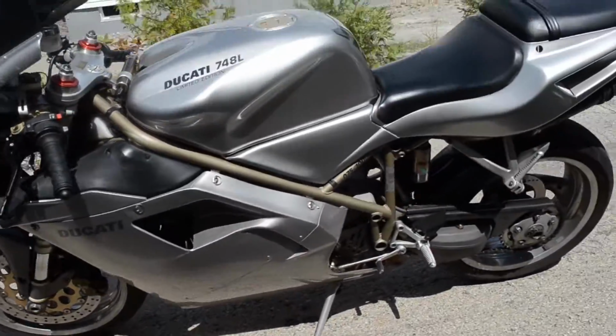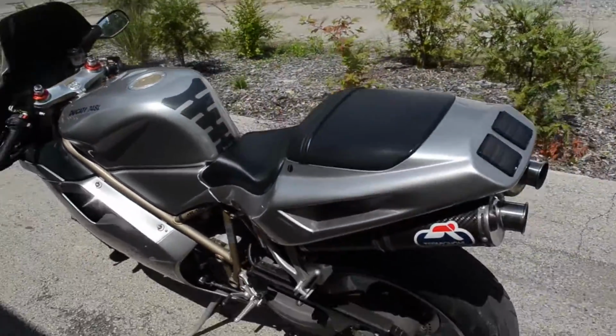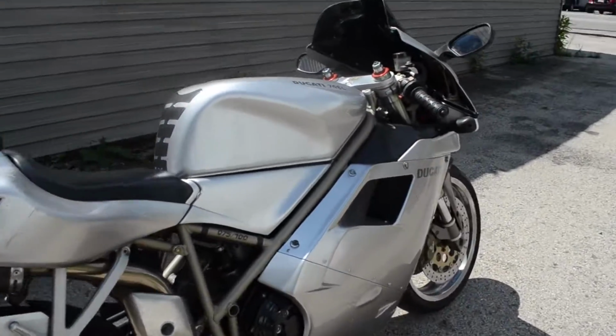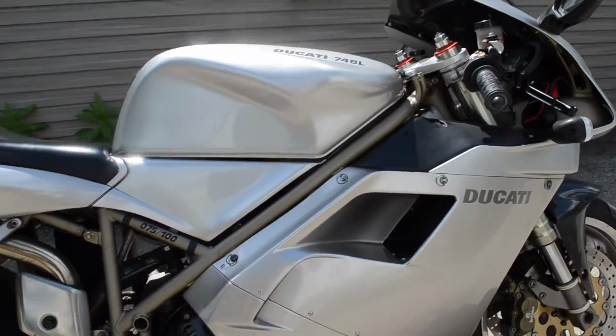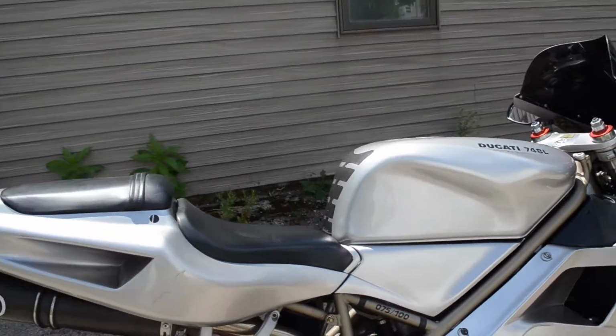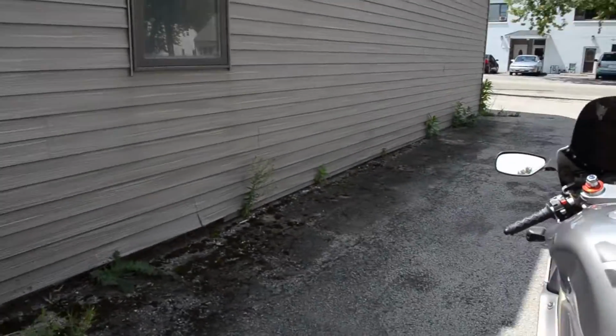All of the lights are working. It doesn't smoke out of the exhaust, leak any fluids, any trouble like this. Recently, it's been fully serviced with a valve clearance check, brand new belts, a new battery, oil change, new spark plugs. The brakes have been flushed. Just a great bike here.